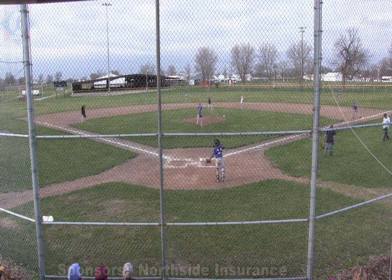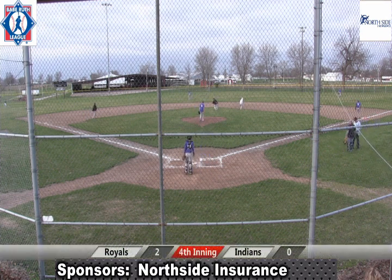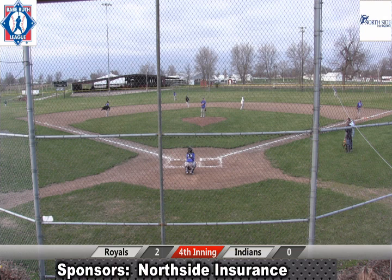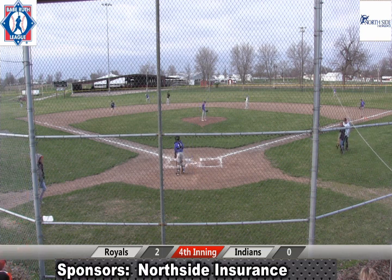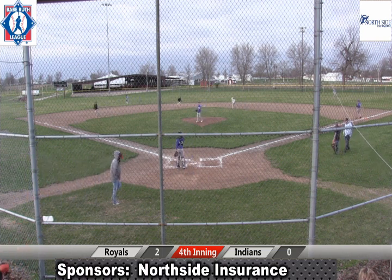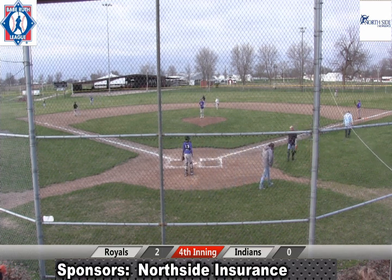2-0. Royals lead the Indians as we head to the bottom of the 4th. Royals got another run across, thanks to a little bit of sloppy fielding by the Indians, but some good base running as well by Colin Batterson, who scored the second run for the Royals. Caden Glosser still on the mound for the men in blue.